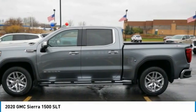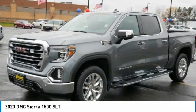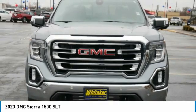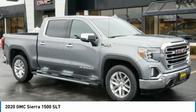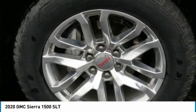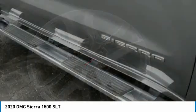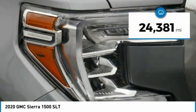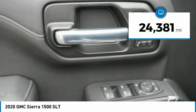Sierra 1500 now comes standard with a Vortex 6.2-liter and 5.3-liter V8 engine and an electronically controlled automatic transmission that combines high max hauling capability with precise control and is priced below $60,000. This vehicle has less than 25,000 miles.